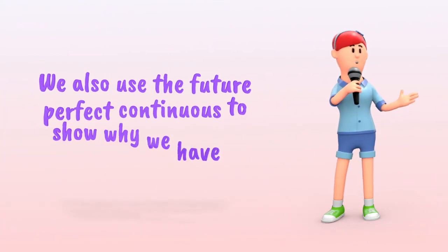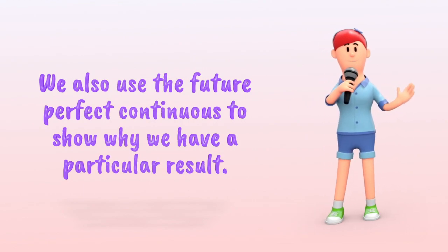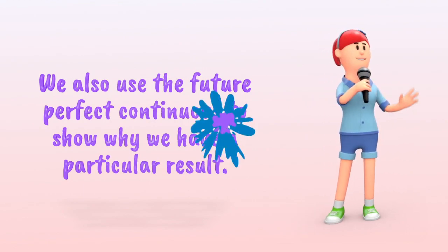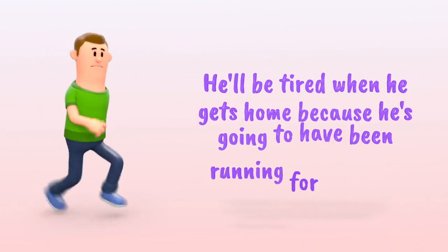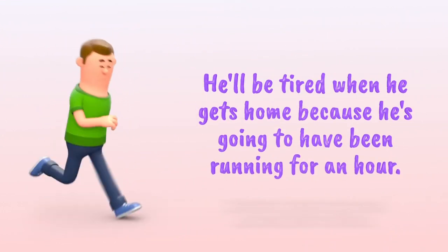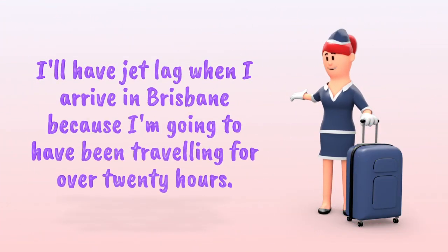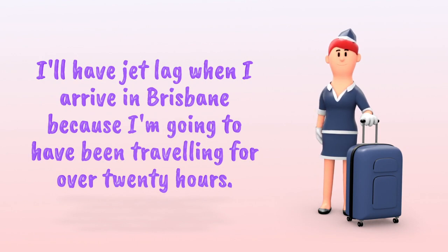We also use the future perfect continuous to show why we have a particular result. He'll be tired when he gets home because he's going to have been running for an hour. I'll have jet lag when I arrive in Brisbane because I'm going to have been travelling for over 20 hours.